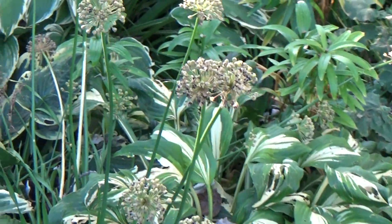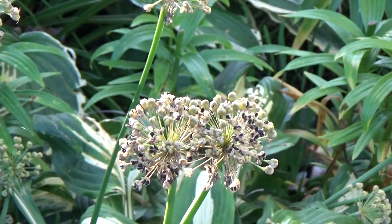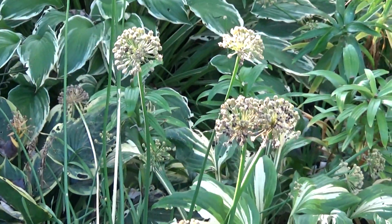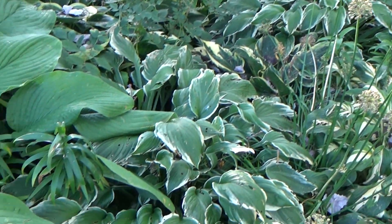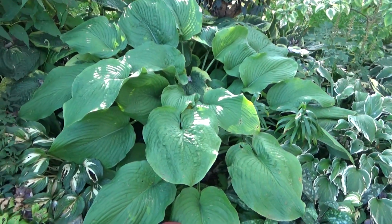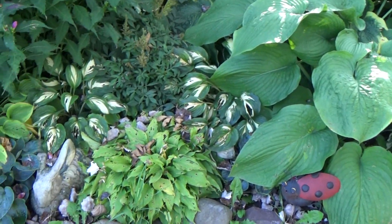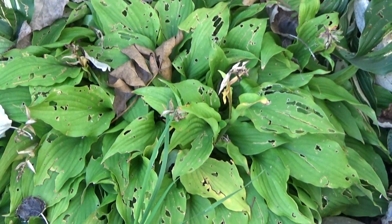These are all my alliums going to seed. I'm not sure what I want to do with these next year. If I want to leave them or if I want to just dig them up and group them together. I have a lot of plants here that are going to have to be moved just to make room. I've got a little full. You can see that hosta's got a lot of slug damage.